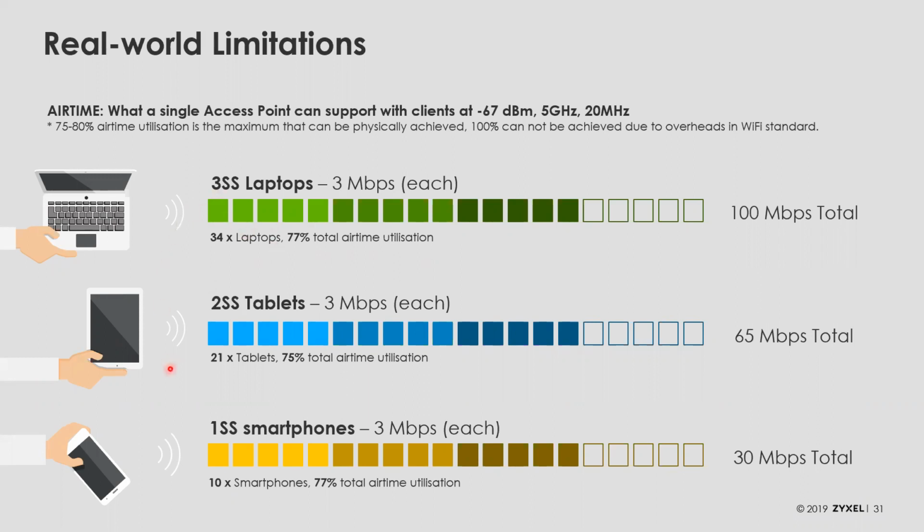Now we're going to switch to a tablet. In this scenario, the only difference between the tablet and the PC is how many spatial streams the built-in chip supports. All we're doing is removing a single spatial stream, so this can only support 2 spatial streams. And now we've gone from 34 connected devices using Zoom to only 21 devices before we start having complaints from the users that there's not enough bandwidth to support their streams.